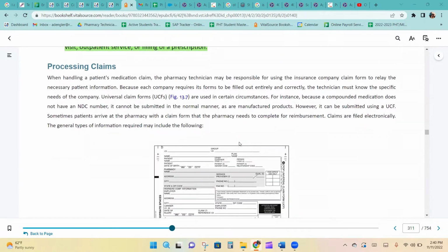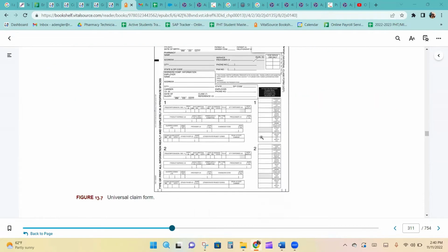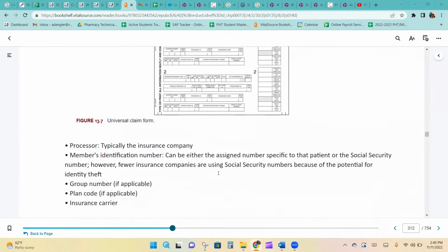When handling a patient's medication claim, the pharmacy technician may be responsible for using the insurance company's claim form to relay the necessary patient information. Because each company requires its forms to be filled out entirely and correctly, the technician must know the specific needs of the company. Universal claim forms are used in certain circumstances. So that's what this is.